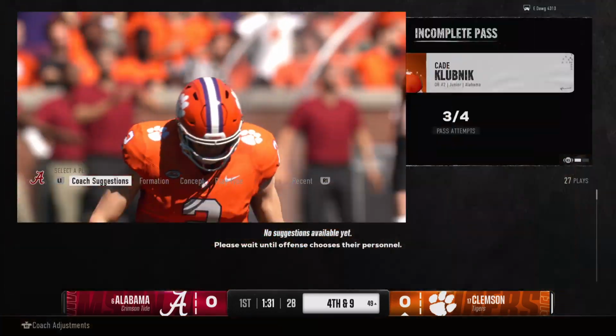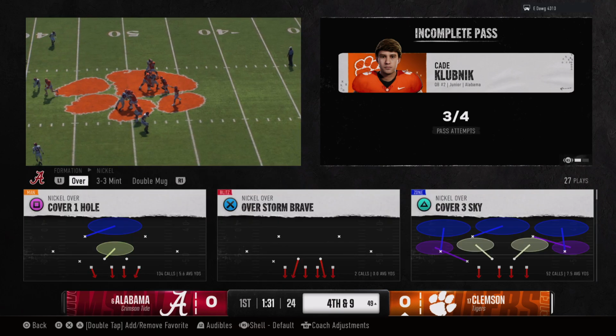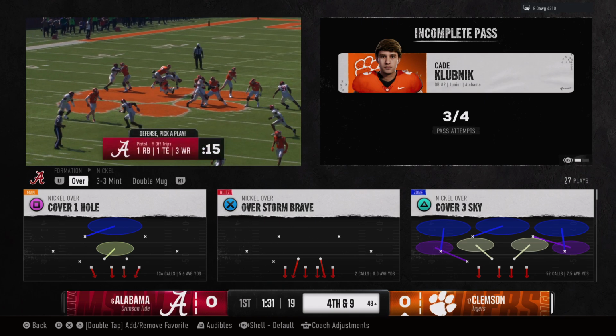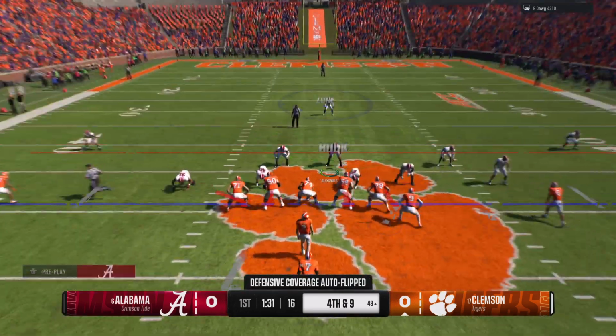And that's incomplete. A defender all over him. Knocked the ball to the ground. Fourth down coming up. This is a point where you just got to be able to focus. And the critical down and distances in this game, like that third down right there. When it's a good throw, you got to make the catch. You got to be able to make that play.